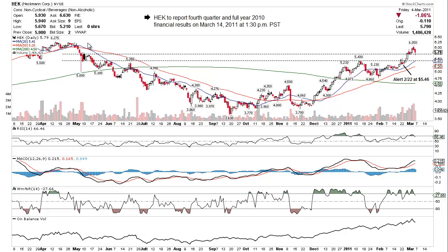Obviously, nobody can predict the future. This is the update on HEK. Congratulations to everybody who's winning on this one. Again, we put it out on 2/22 at 546. It was an ascending triangle call, and I think between now and the 14th is a good time for you to lock in profits.